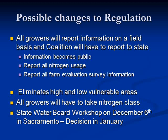Like I mentioned, it eliminates the high and low vulnerable areas. And all growers would have to take nitrogen management classes and get self-certified or have their nitrogen management plan certification happen. So that's a big task. There's a lot of growers in our area that would have to either take the class or have somebody do the self-certification, or have a CCA come in and do their certification for them.